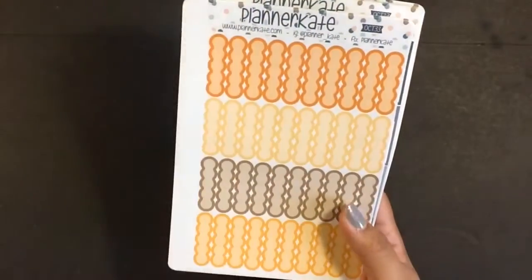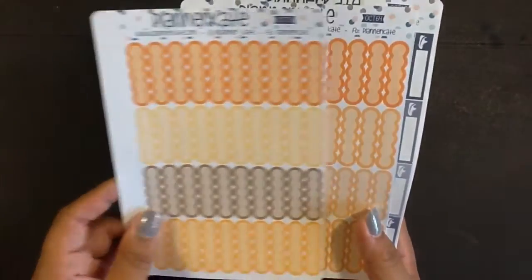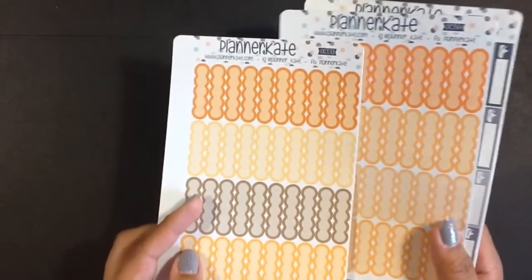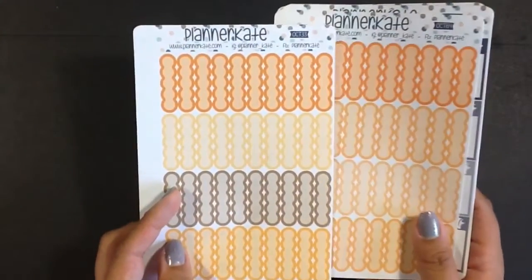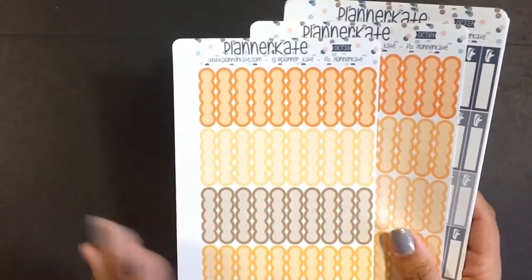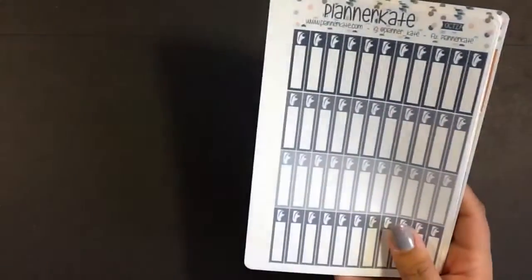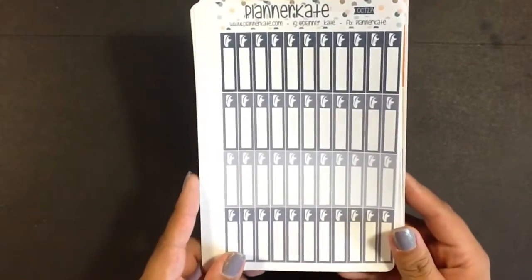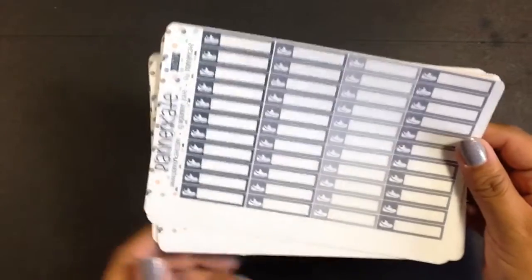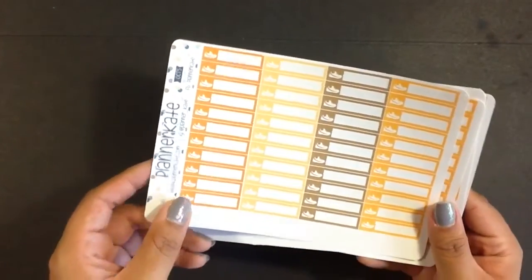Then I also picked up the, I think they're scalloped boxes or something like that, in the old October colors and the new October colors because I do plan on using these quite a bit in my hourly, and I just like to have them. It's a good variety of colors, and definitely will be using a ton of orange for October. I picked up the steps trackers, these little icon stickers, in the horizontal colors and the old vertical colors.